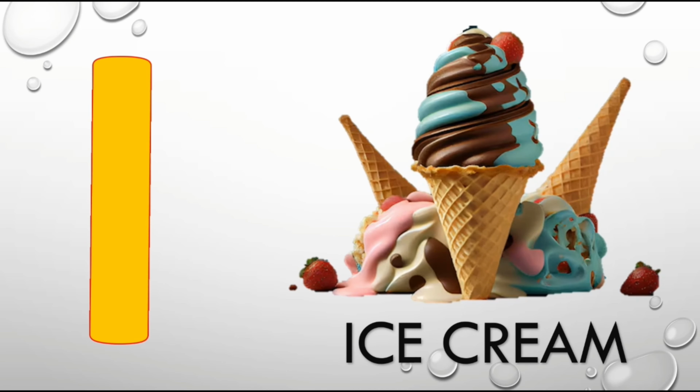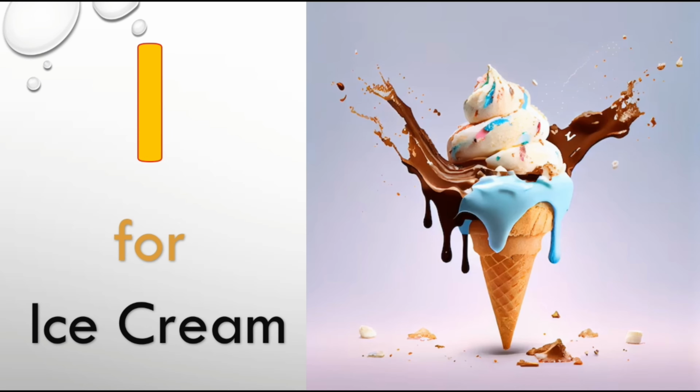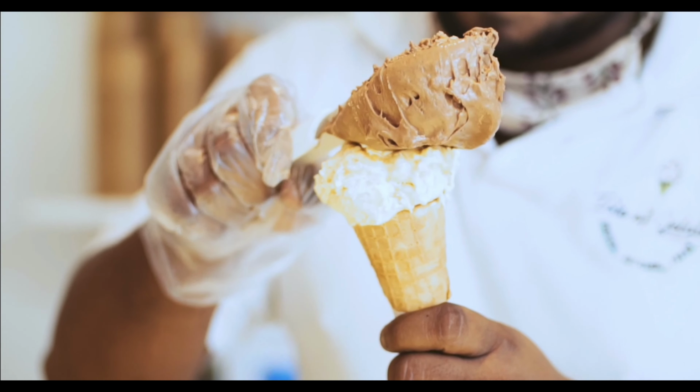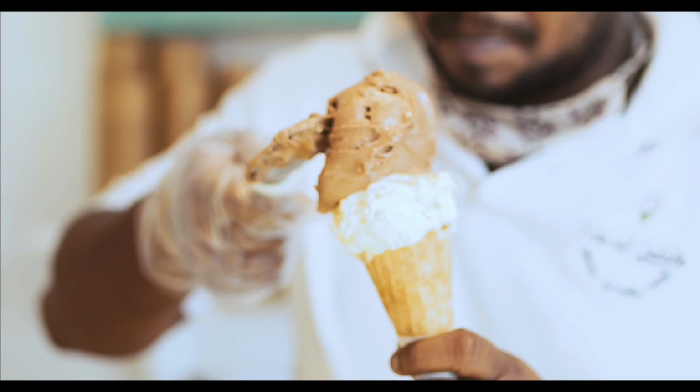This is the letter I. I is for ice cream. Filling the cone. Ice cream is cold and sweet. Remember, I is for ice cream.